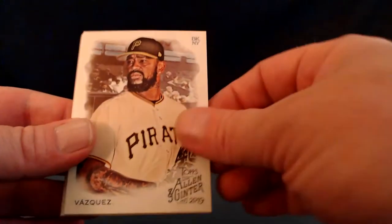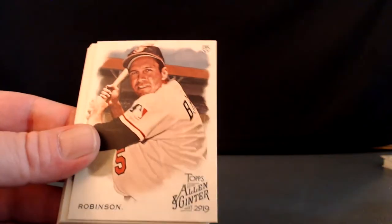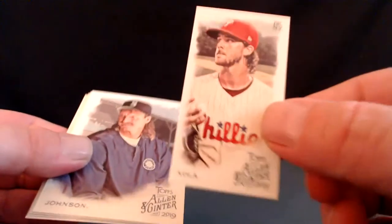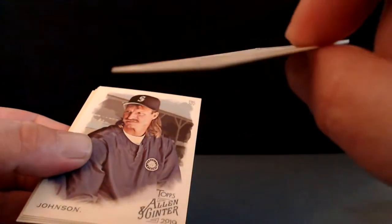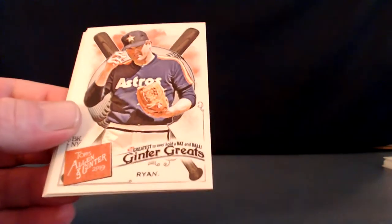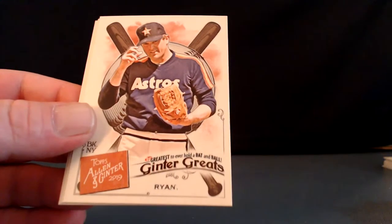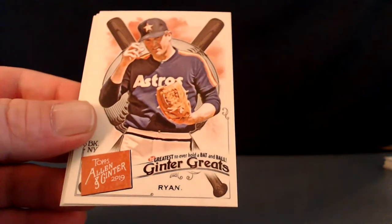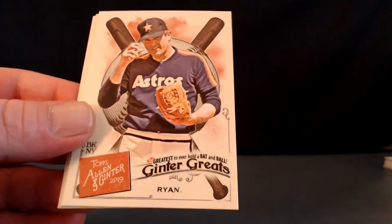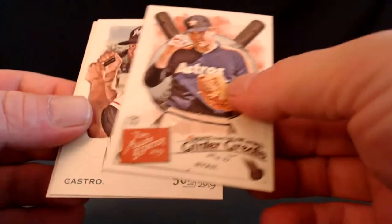Nice looking card. Ben Zobrist to start us off. Felipe Vasquez, pardon me. Brooks Robinson. Aaron Nola. Phillies have all kinds of young talent. Randy Johnson, one of my all-time favorites. One more time. And what a great box of Ginter greats you got in this one, Luke. It's Nolan Ryan this time. We've seen Johnny Bench, but all kinds of good Ginter greats in this one.